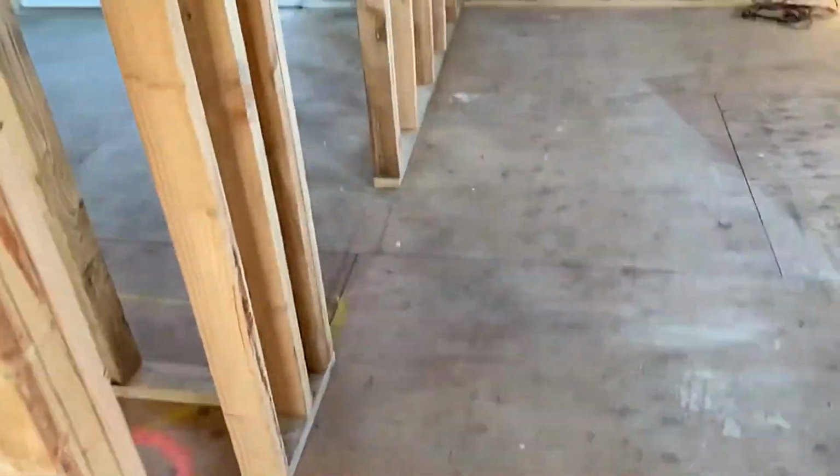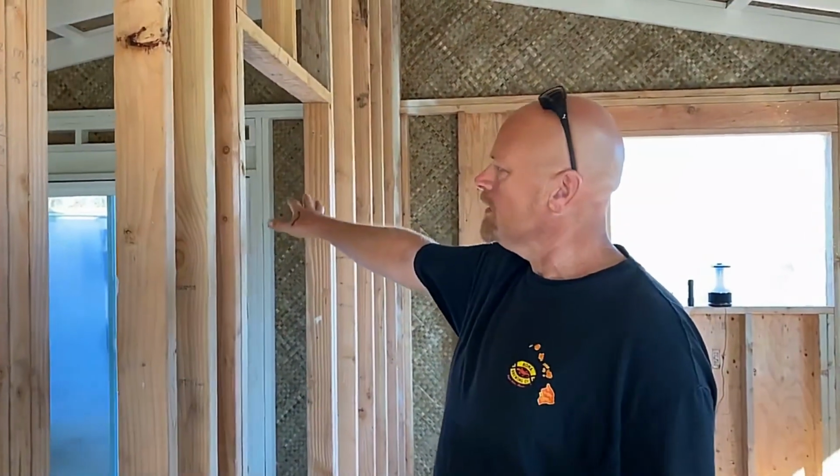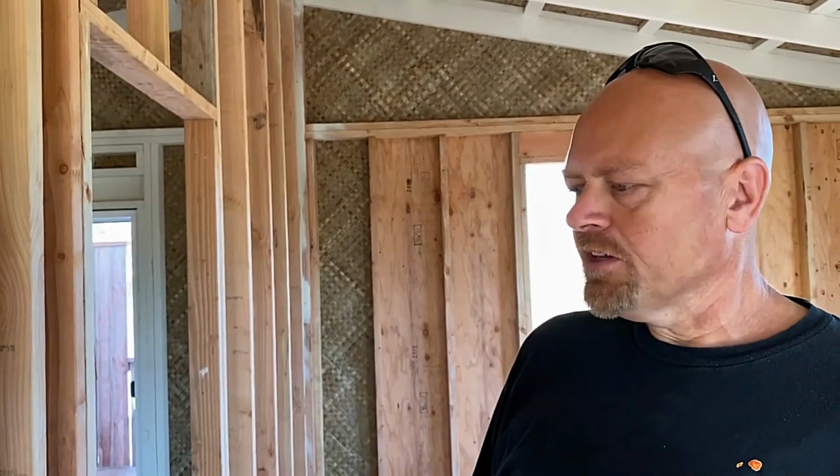And this will be closed in on this side with 1x6 TNG and probably painted a different color. The back side of it in this room will be Lauhala like the rest. This will be drywall. I just wanted to do the bathroom 100% neat, clean, and drywall. And they'll have a good, probably a vinyl floor. I'll probably do something, one of the tough vinyl forever floors.